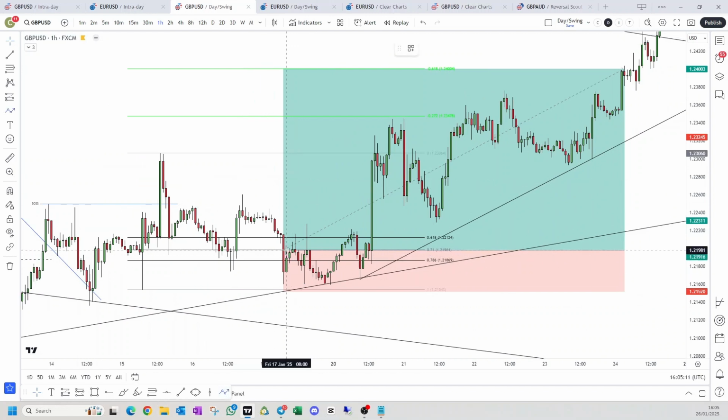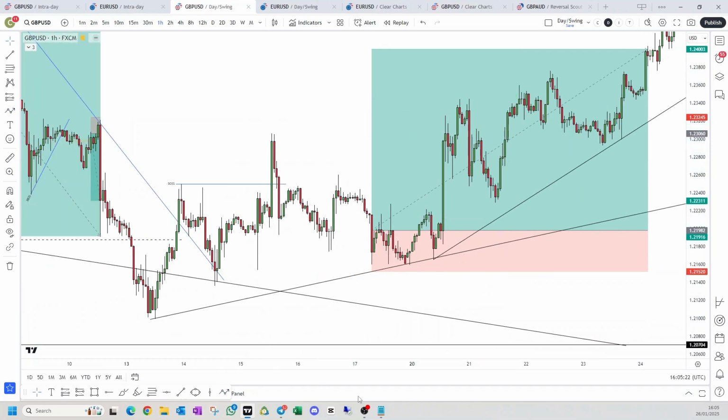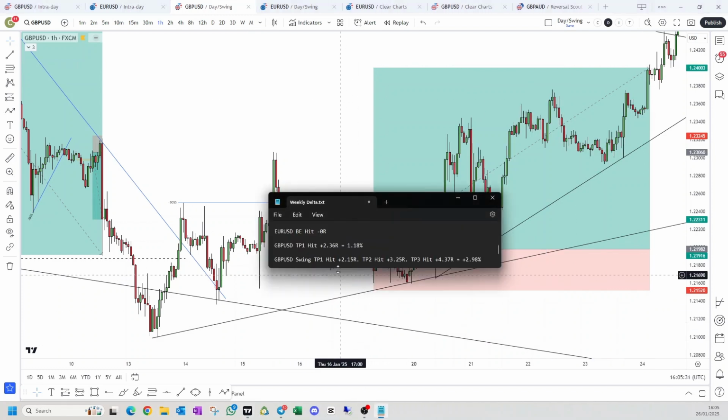We took TP1 here, like that, TP2 there, like that, and TP3 finally here, all the way up there, okay? So, in total, taking 50% at TP1, 25% at TP2, and 25% at TP3, we're left with plus 2.98% from that trade, okay? Because we had half of this, a quarter of this, and a quarter of this, okay? So you can pause the video and add it up. So that was our GU swing trade, which won trade of the week. Next up, we have pound US dollar, which we had another TP1.